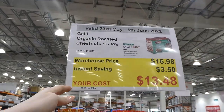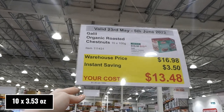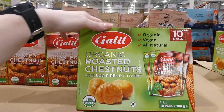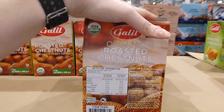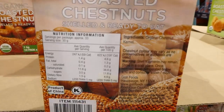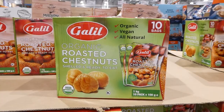Galley Organic Roasted Chestnuts. You get 10 of the 100 gram packs for $3.50 off, down to $13.50. Sorry about the wind noise. I'm right below a massive fan. So they're organic, vegan, and all natural. I've heard that some people say they taste better if you add some salt to them because they are unsalted, and they are ready to eat as well, and USDA organic.